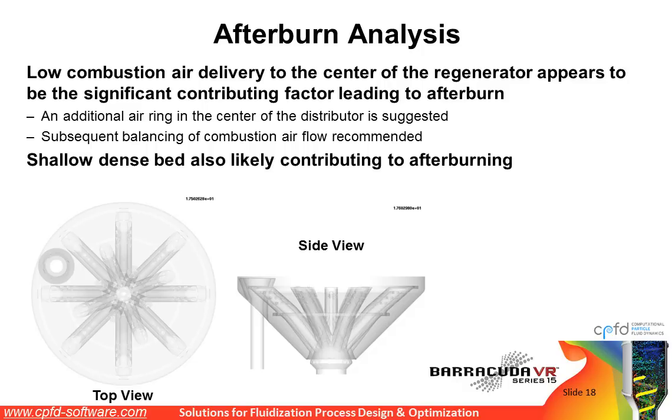Some ideas were to put an additional air ring. Here you can see the lower air ring and upper air ring. A third air ring lower down in the center of the bed might be very helpful. And also putting less catalyst into the center of the bed. It was suggested to perhaps remove one or more of these center catalyst distributor arms.